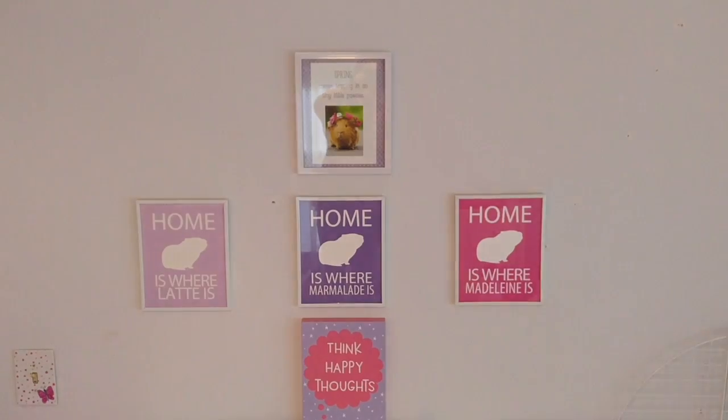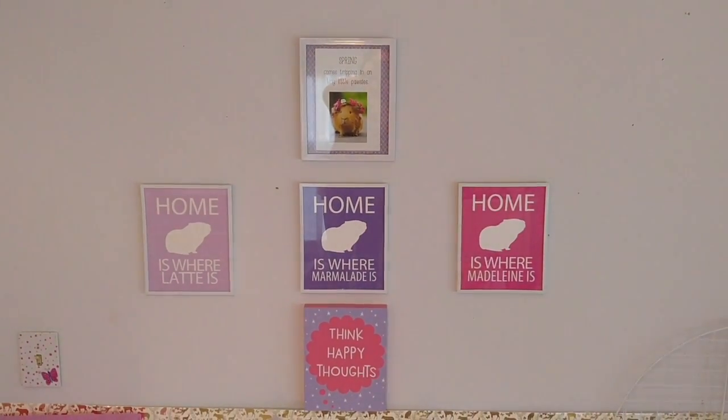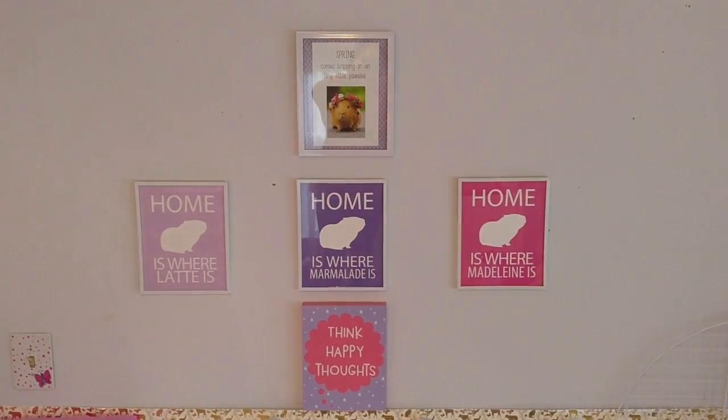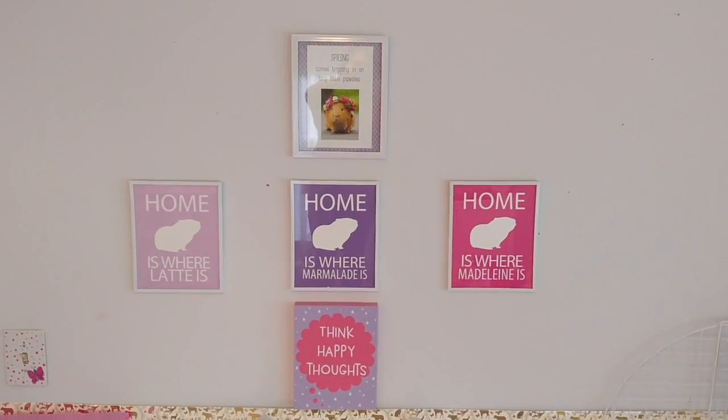Hi, it's neither guinea nor pig, and today I thought I would show you the bare bones of my cage, as I get a lot of questions about how big it is, how much space it takes up, whether or not it's easy to clean, where I got it, things like that.